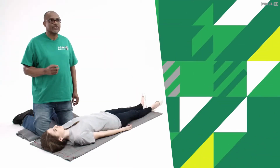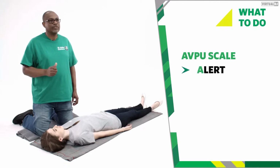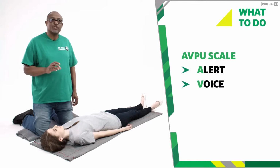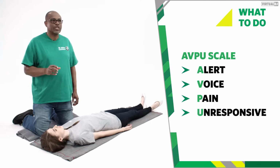We use the AVPU scale, and each letter can represent the casualty's level of response. A, alert. V, response to voice. P, response to pain. And U, is the casualty unresponsive to stimuli? If there's still no response, they are unresponsive.